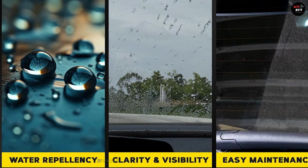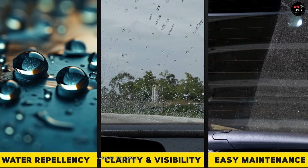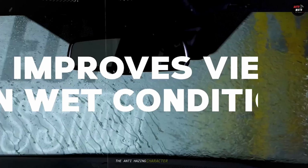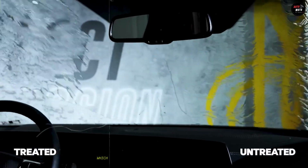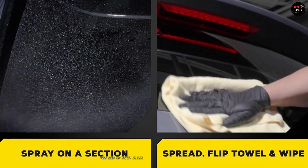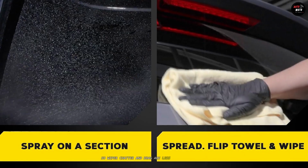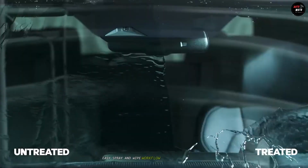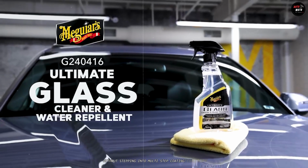In use, it spreads smoothly and buffs clean without chasing haze, provided the towel is clean and the glass is reasonably prepped. The anti-hazing character means bright, low-angle sun doesn't suddenly reveal ghosting, which makes it reliable for commuters driving at dawn or dusk. You end up with slick glass that resists wet grime a little better, so wiper chatter and drag are less of a thing after application. Practical upside: easy spray-and-wipe workflow with real hydrophobic payoff without stepping into multi-step coating territory.